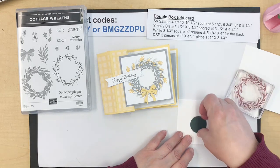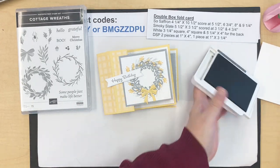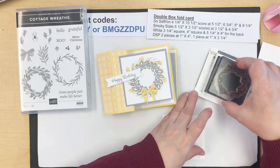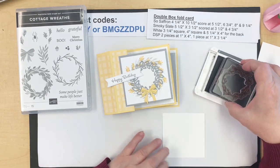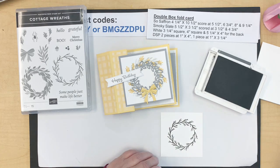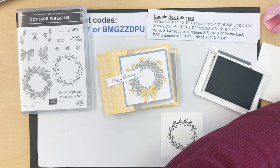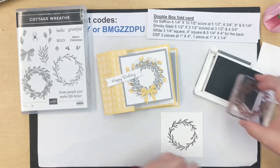Okay, so we're going to use basic gray ink, which comes off almost like black in my case. I don't know why it's so dark, but it's not quite black. Okay, there's that. Oh, I see a little hair on there. I did not check for kitty hairs. So let's see. I'm going to pin that off and do the other side.